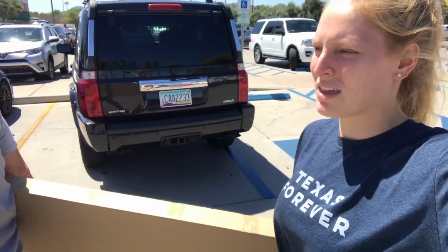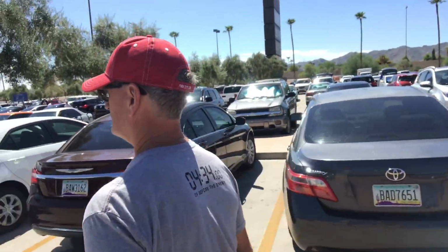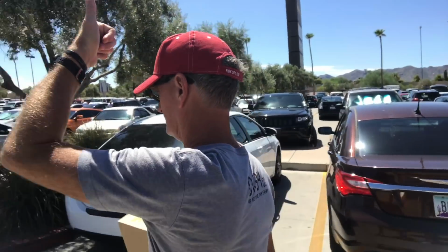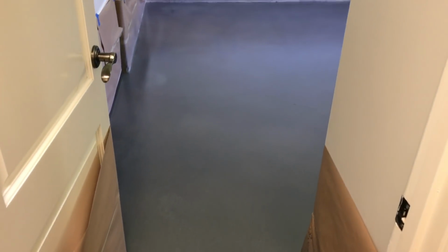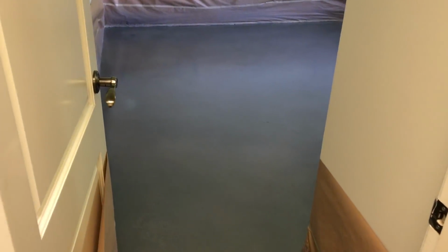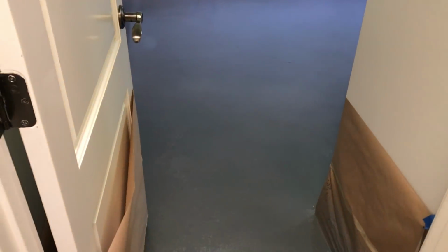My dad and I just picked up my shelf from IKEA. How you feeling, Dad? It's almost dry. It took a couple steps to get it to where it is. A couple coats of different colors, and then the sealer and the wax. So that just has to dry, and then we can do furniture on it tomorrow.